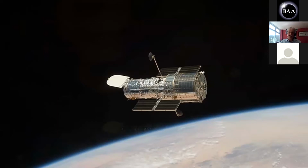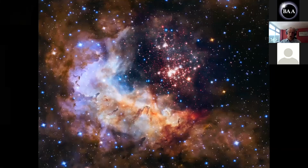Now, in recent years, it's become the tradition on the anniversary of the launch of the telescope to release a special image. Now, 5 years ago, in April 2015, this was the 25th anniversary image, a beautiful view of a young star cluster in our own Milky Way called Westerlund 2. Now, the cluster, Westerlund 2, is about 20,000 light years away in the direction of the constellation Carina.